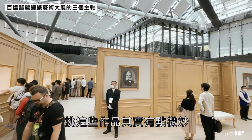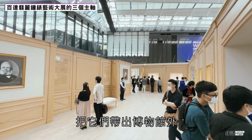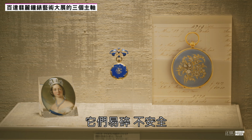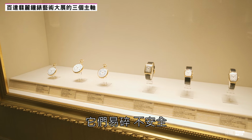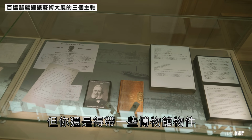We have really the three panels. You have to choose the museum pieces. Museum pieces, it's always tricky because I don't like to take them out of the museum. They are fragile. It's something dangerous. You don't want to break them. You don't want to lose them. But you're going to have to take some museum pieces who have, let's say, the history of the place where you're going to do something.